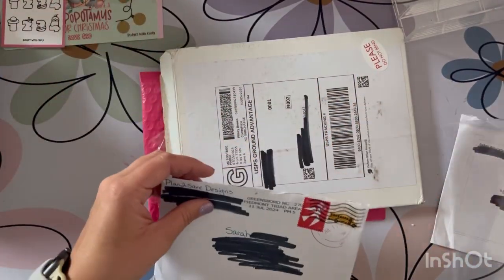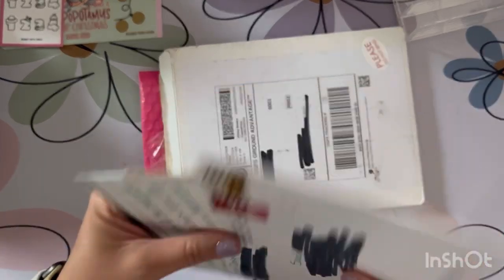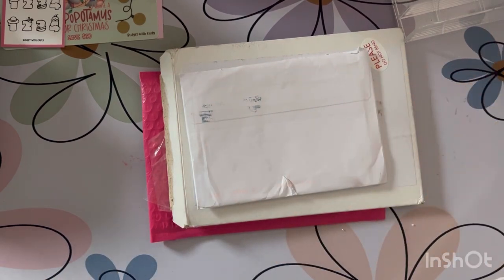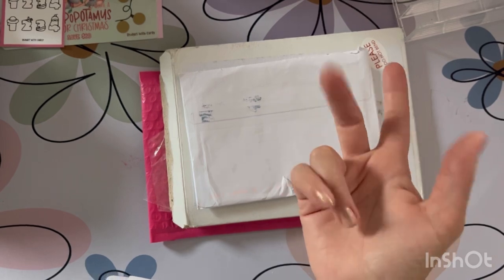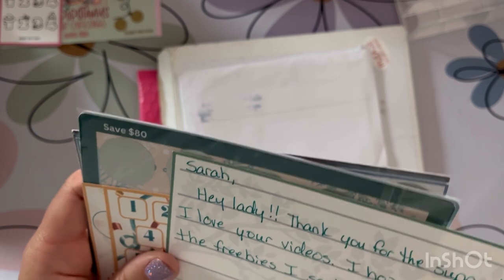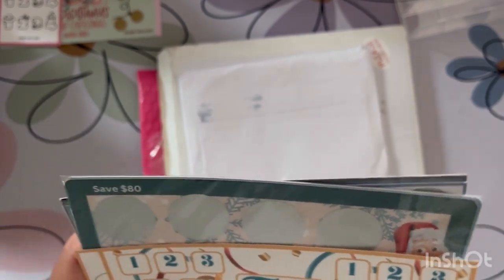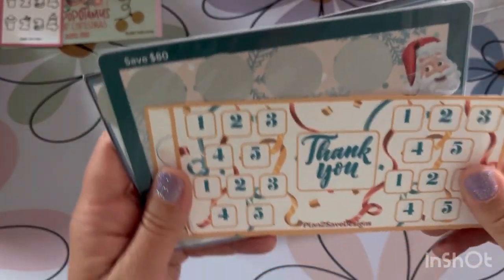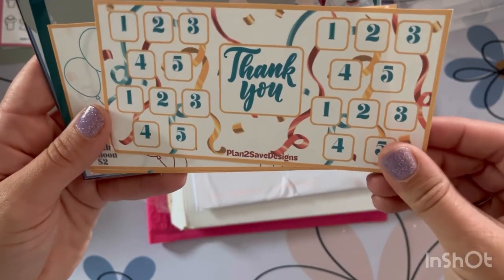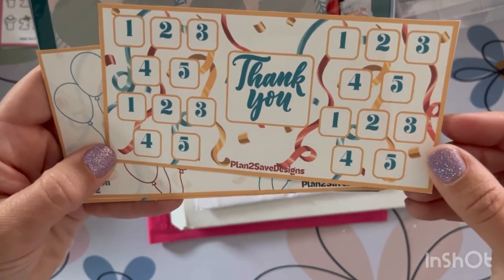That's so awesome. Okay, the next one is from Plan to Save Designs. If you guys know my Christmas binder, the Cozy Christmas challenge with the fireplace, that's from Plan to Save Designs. She said, hey lady, thank you all for the support. I love your videos. I hope you like the freebies I sent as a thank you. Love, M. That is so sweet. Thank you. Oh, that's cute. Look, 1, 2, 3, 4, 5, 4 times. That's a cute thank you. Oh, I love that. That's a good one.